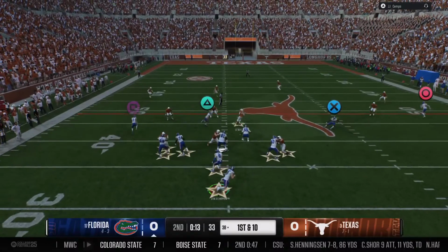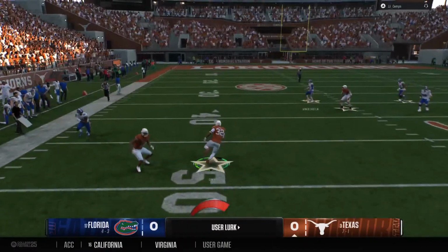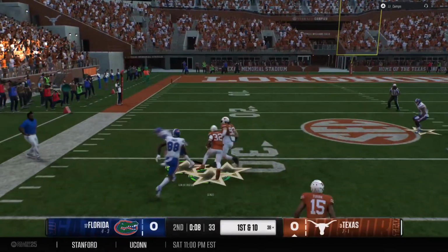Play action here on first down. Quarterback moving out of the pocket. No! Third pick tonight by the QB.